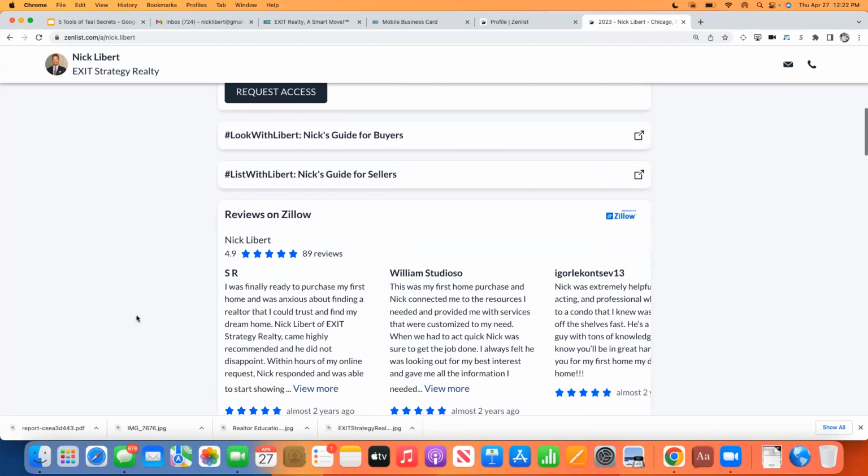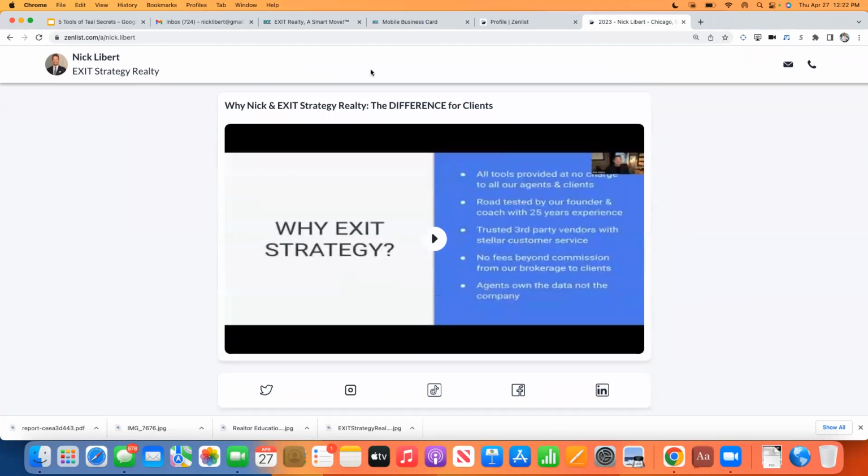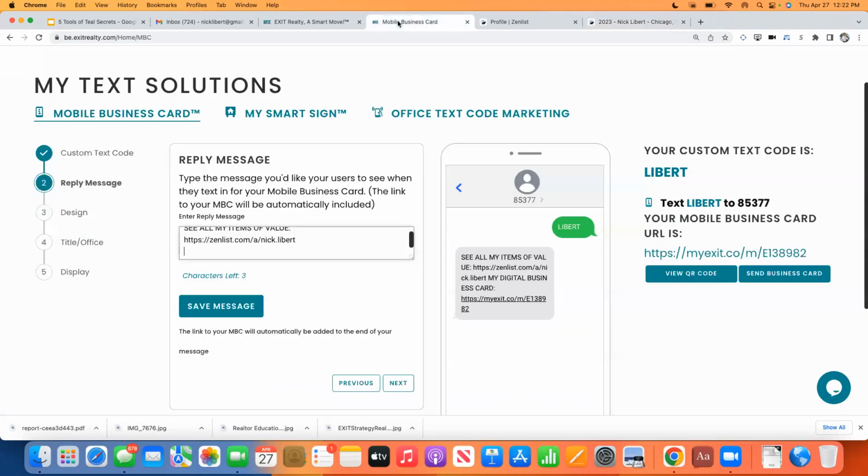And then you scroll down and what do I have? My buyer's guide, my seller's guide, and some other information that we can talk about later. So guys, does that make sense so far? You're going to just add all your items of value. And then you're going to still have the My Digital Business Card in all caps. And you're going to click on Save Message.